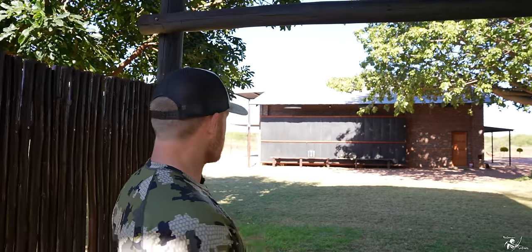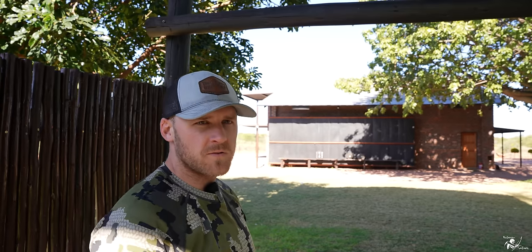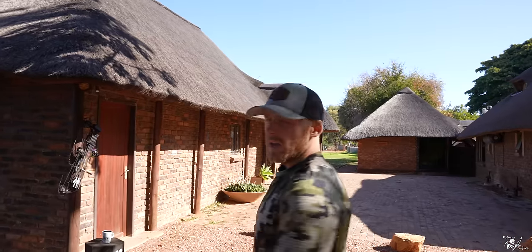Okay, here's the archery practice range. It's just standard 20 here, and you can back up to 30, 40, 50 if you need to, just to get dialed and confident in your bow before you go out and hunt. Okay, we're back to where we started. That concludes our tour of Bushmen Safaris.